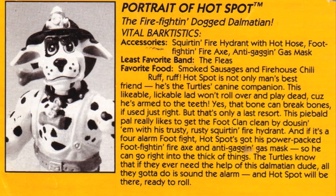Hotspot unfortunately didn't make it beyond his 1993 figure, as he never appeared in any other TMNT media. His file card doesn't even offer an origin. However, Dalmatians have been closely associated with firefighting for centuries for multiple reasons.